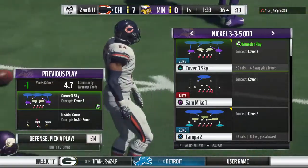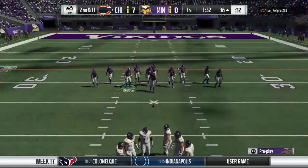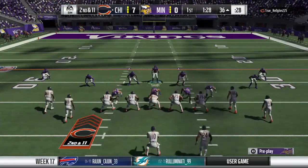Well, add that play to his resume, because he went to the Pro Bowl last year. That's how you go to the Pro Bowl. You make plays like that, big-time penetration, and throw people for losses.